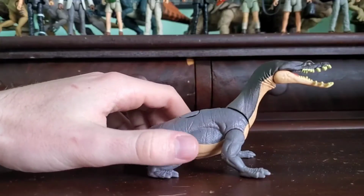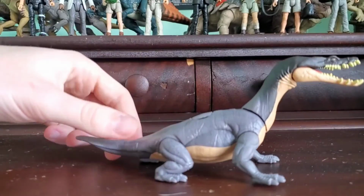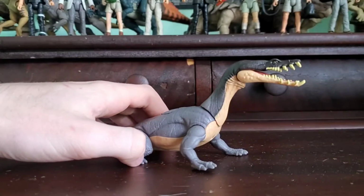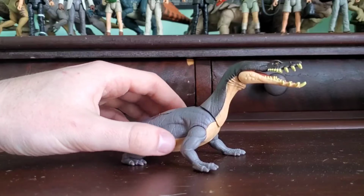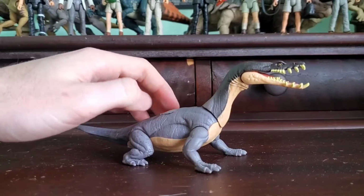Got a fairly nice paint scheme. We've actually got 3 different colors on this guy, which is crazy because Mattel really likes to not paint their figures. But I think they got away with it because most of these colors are actually molded plastic.